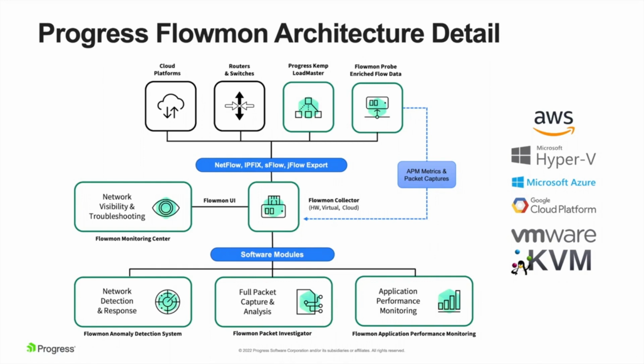The added benefit that comes with the Flowmon Probe is that we can enrich the flow data with the application information. So you can get insight into the HTTP, the URL, the host name, and basically have an even deeper level of visibility for even more effective troubleshooting. So once we have the source of the data, we then send it to the Flowmon Collector. That is the appliance in the middle.